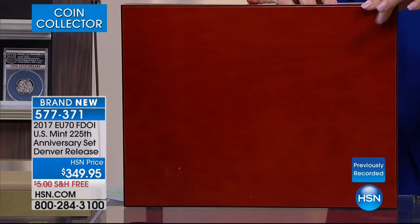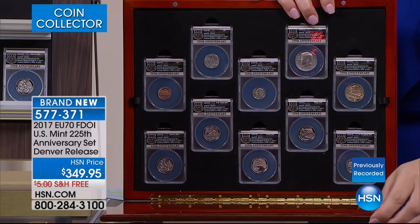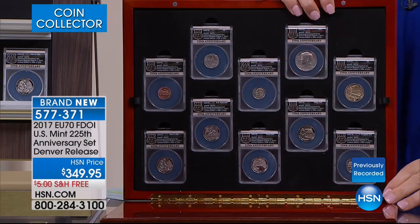You're getting the Red Oak presentation box. You're getting something that's rare, that has a lot of enthusiasm and excitement about this set. Each one of them graded that perfect 70.